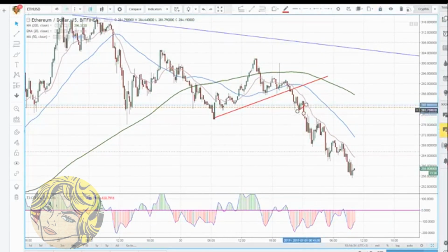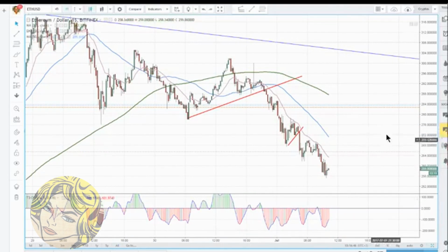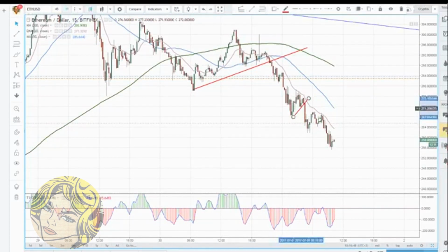So the next time we consolidate down here, okay, we come back to the center line on the CCI, we come back and touch the 20 moving average, and then we sell again. So we bounce off that center line on the CCI again, and then here is another sell entry. So if you're short term trading this on a 15-minute, you wait for the consolidation, retouch the 20 moving average, sell again, bounce off the center line on the CCI.